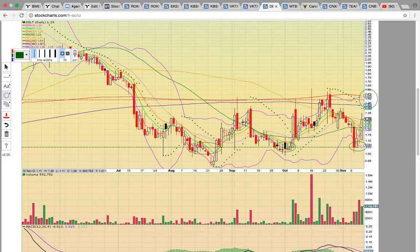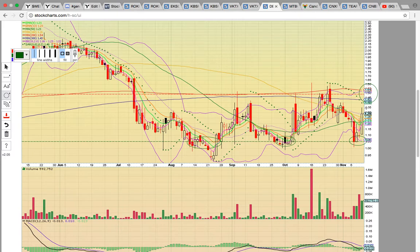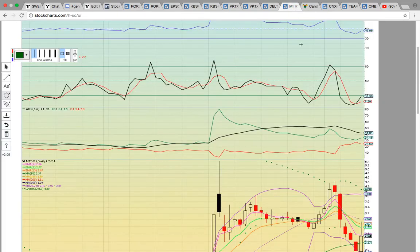The reason why this looks interesting is because it's above the 100-day simple moving average and the 50-day simple moving average. It closed right at the middle Bollinger Band at 129. It needs to close above that level and turn it into support. So just keep an eye on it. If it breaks above 150, it could get moving higher.